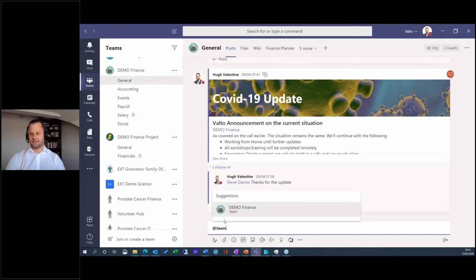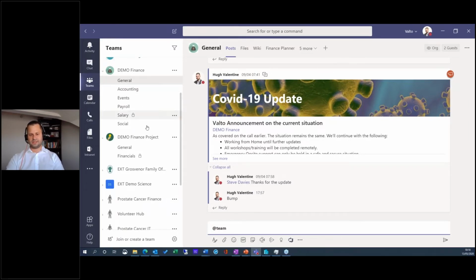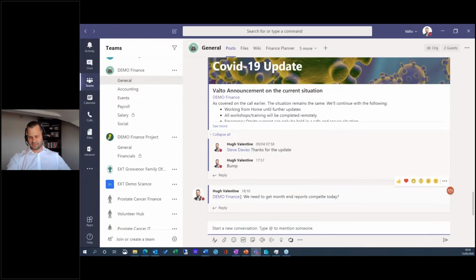Now, the actual functionality of a Microsoft team. Down the left-hand side, I have what are called channels available to me. Every team that we create starts with a general channel. And what I can then do is come down into this start a new conversation section here, and I can tag the whole team. By typing @team, that's basically going to get every single member of this team and send them a notification. So when I type in @team, you'll see it's popping up here with the demo finance.